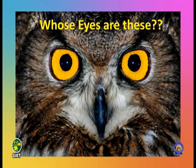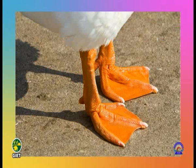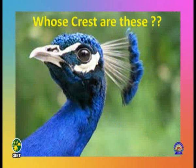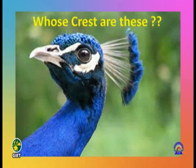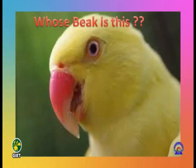Do you know? Yes, it's an owl. Whose legs are these? Yes, it's a duck. Whose crest is this? Yes, peacock. Whose beak is this? Yes, it is very beautiful. A parrot.